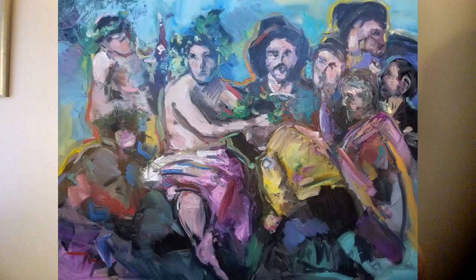Here's a painting of 1, 2, 3, 4, 5, 6, 7, 8 figures. 9, if that's a figure down here in the lower left. But this is a sample of one of the better pictures that Jose has put up. Here's one of what he calls his impressionist paintings.